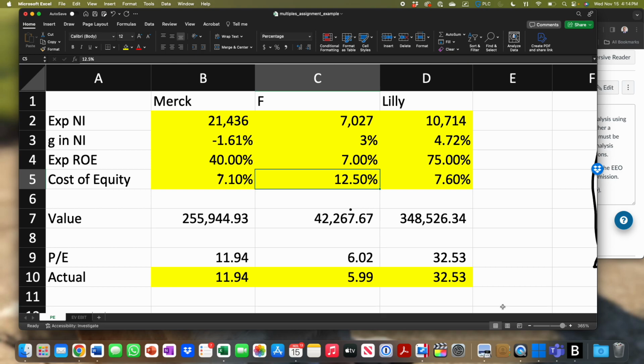And so the question is, how do you take a company with a slight positive spread and start lowering its value, lowering its multiple, right? And that's what you were struggling with, because what you said is I tried to put in some really weird negative growth rate and I was having trouble getting there. And that's the same thing as Ford.